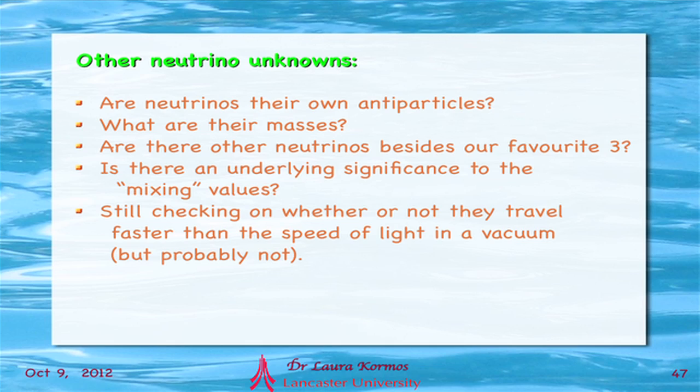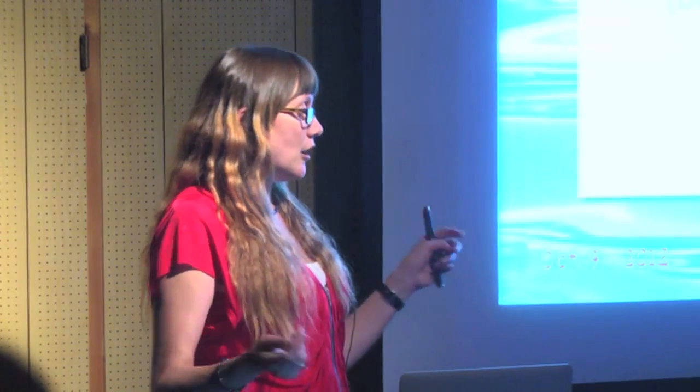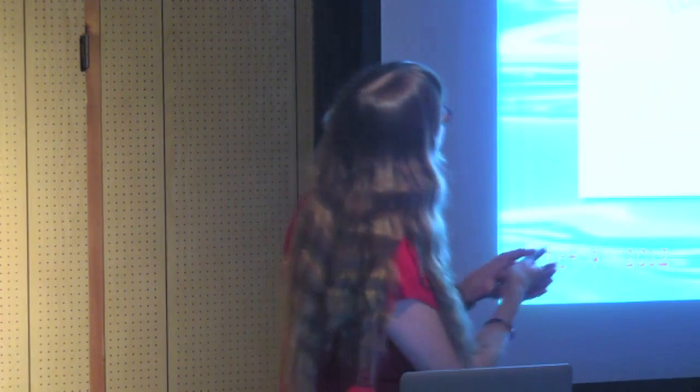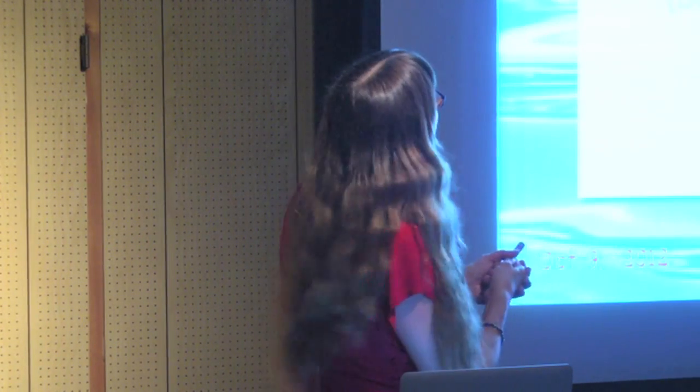Other things we don't know about neutrinos: are they their own antiparticles? Unlike the electron, whose antiparticle is a positron, a positively charged electron, a neutrino is neutral, so it can't have an oppositely charged neutrino. So what does it mean then to say it's an anti-neutrino? Maybe it's the same thing as a neutrino. And we don't know that, actually.